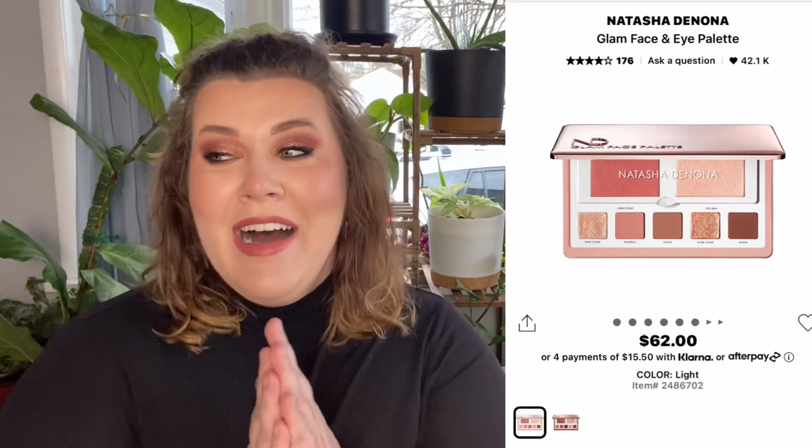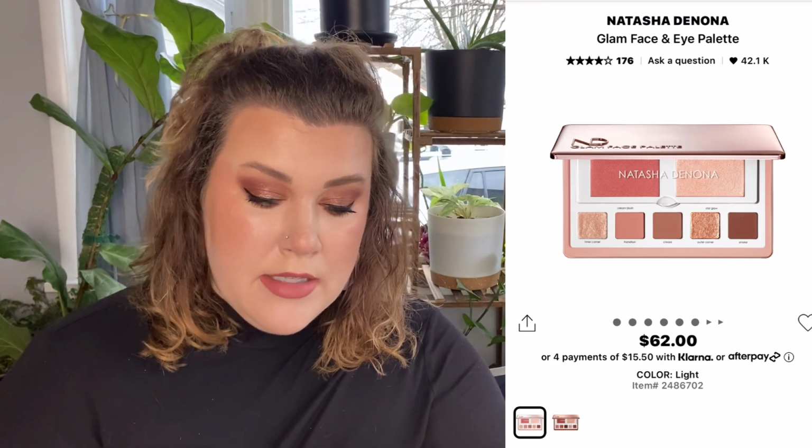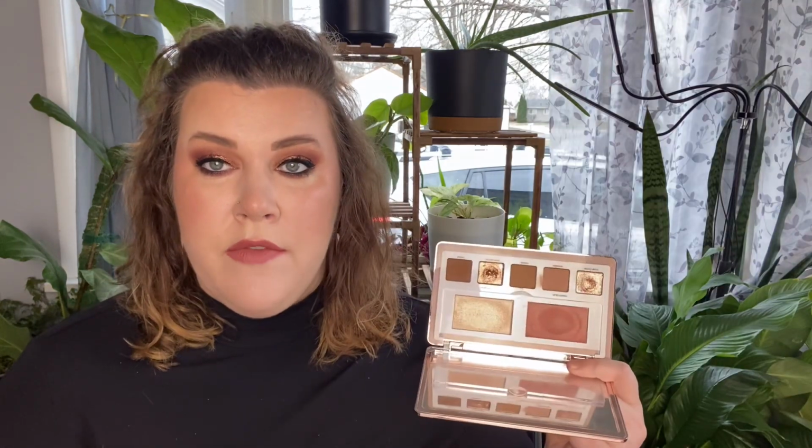The next products from Natasha are her face palettes. I have all of them now. I am obsessed with them. I really wish they had a bronzer in there, but they don't. I have the light, the deep, and then the Love one. And I just cannot get enough of them.